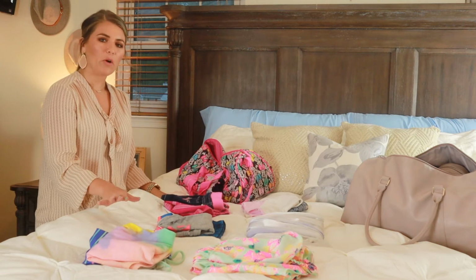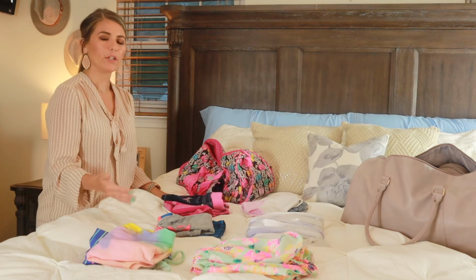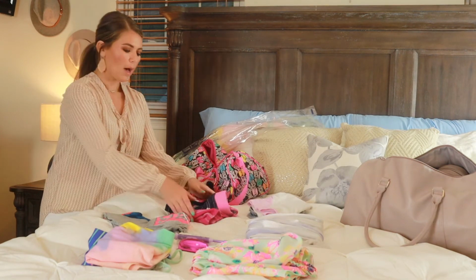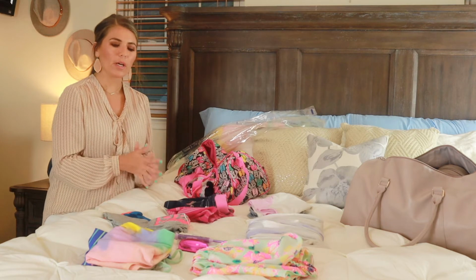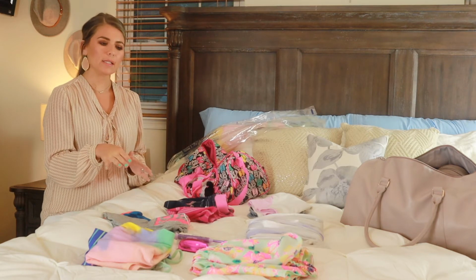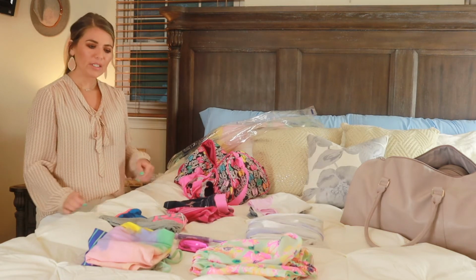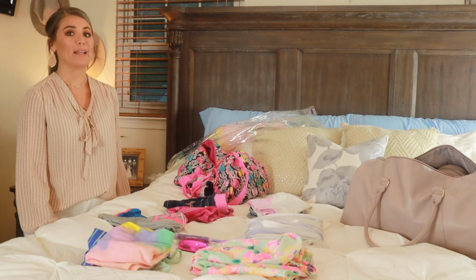It out right here so I know what I plan on putting her in for each day. I'm gonna pack Marley's bag the same way that I packed my bag. I brought one extra piece of clothing just in case Marley decides that she doesn't want to wear shorts and she wants to wear a dress. She's very girly. Sometimes she refuses to wear anything other than a dress.